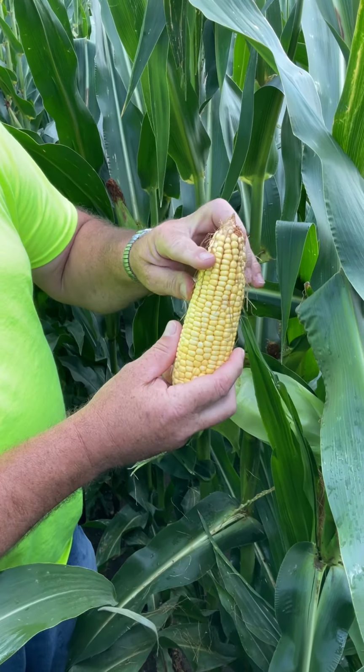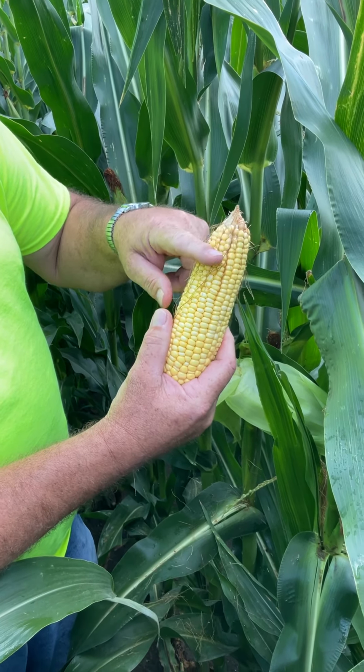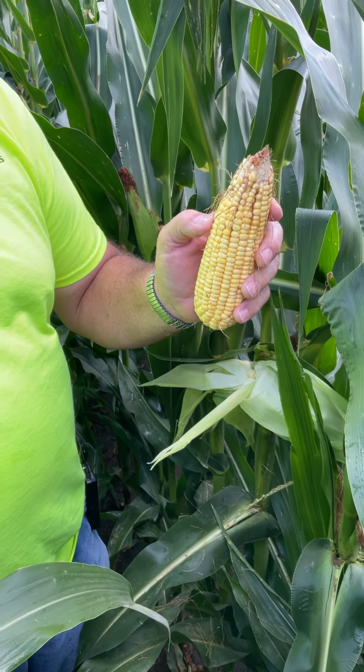All the energy of the plant is directed towards filling out the kernels that have been pollinated. Is it possible that if we got into a hotter stretch of weather we might lose some of the kernels on these tips? Yes, very possible. And you're going to see varying degrees of this depending on where you are and how much rain you got in July. You might have ears much larger than this, and ears much smaller than this, with varying degrees of success in pollination.